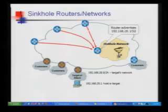Now inside the sinkhole, I can start seeing what's going on with this guy. I can point it at a honeynet. I can point it at a honeypot. I can do all sorts of little things with it. I can also monitor when the attack disappears. I can also monitor if the attack disappears, did the attack rotate?